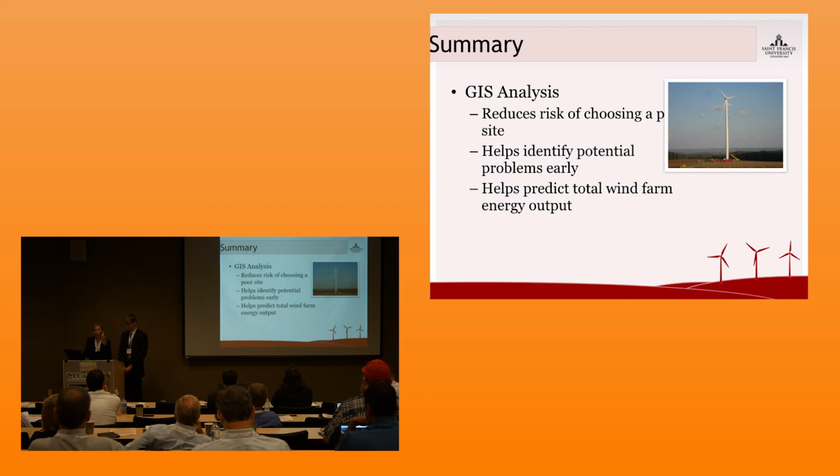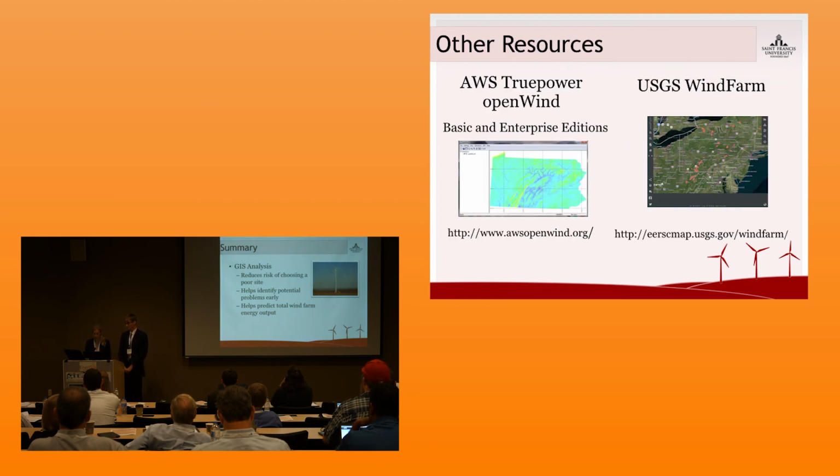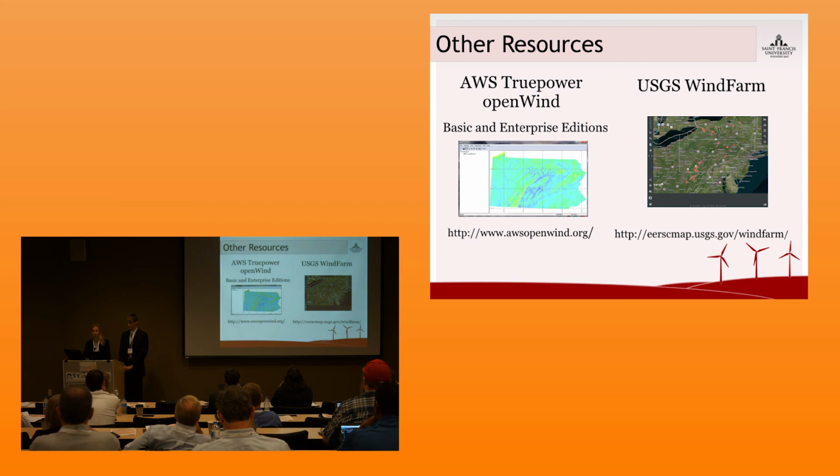So it helps identify potential problems early and helps to predict the total wind farm energy output, which equates to profitability. Another great resource to check out would be AWS Truepower's Open Wind. They have many different layers that you can work with to site a whole wind farm or site turbines in a specific wind farm, as well as the USGS wind farm website that shows the different wind farms throughout the US.